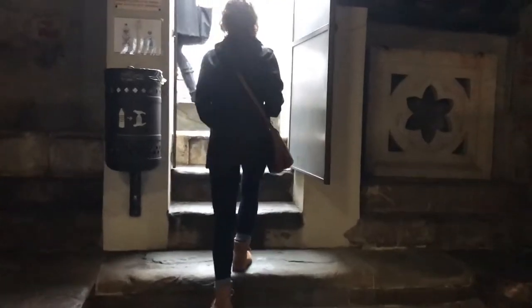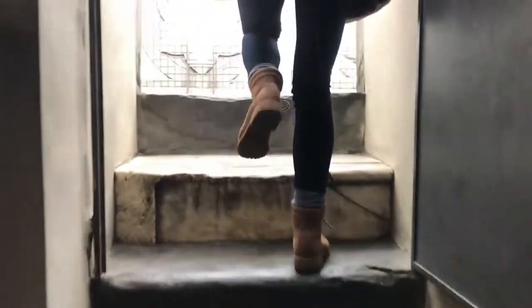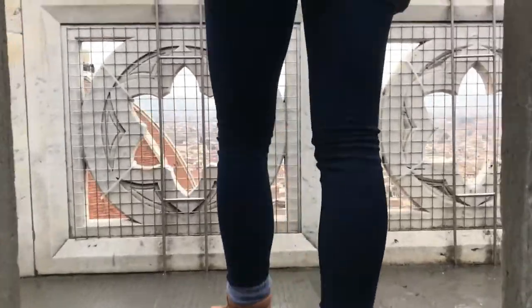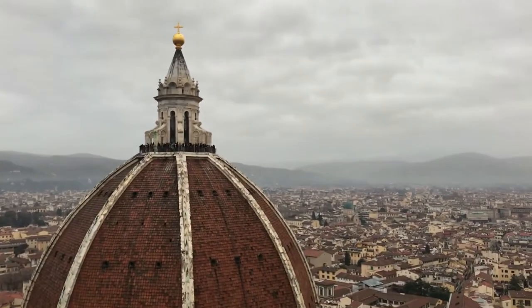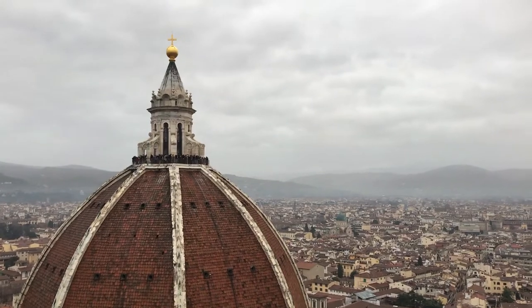463 steps later. That's why the dome's booked out till Monday.